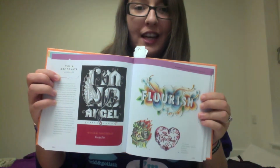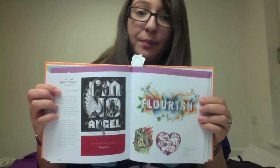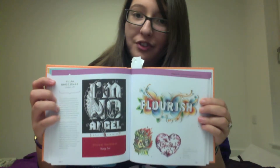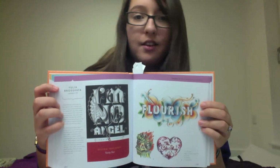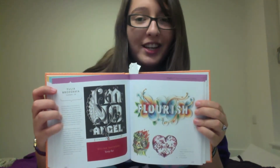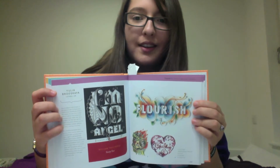This style I actually did for my final piece at A-level. I did a quilling final piece which is based off of Yulia Brodskaya's work. She's really inventive, really cool. One of my favourite typographers. I think her designs are stunning, and I can never get mine to look as good, so I am very jealous and very impressed every time I see any of her work.